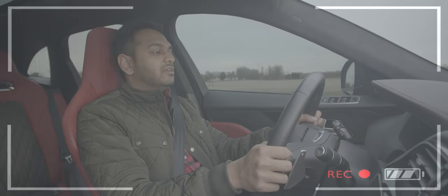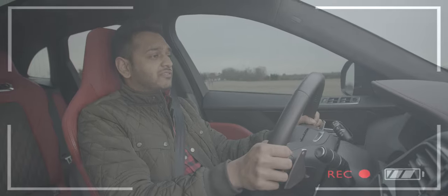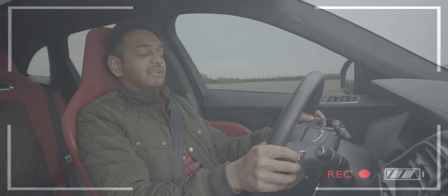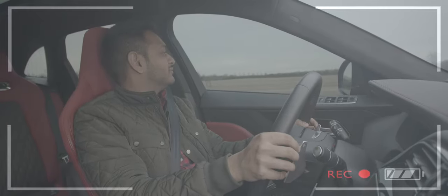Yep, and action. So the good part about this supercharged 5-liter V8 is that the power is all linear. There is no turbo lag, there is no lag at all, and just smash the throttle and just explode like a firecracker. That was terrible.